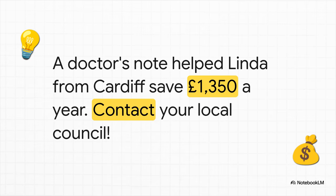And here's a fantastic pro tip for you. Take Linda from Cardiff. She managed to save £1,350 a year on her council tax. And how'd she do it? With a simple doctor's note confirming her 67-year-old mum's dependency after an operation. The big takeaway here is you have to be proactive. Don't just assume the council knows. You need to contact them and claim it.